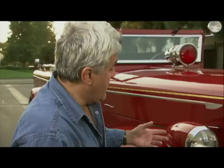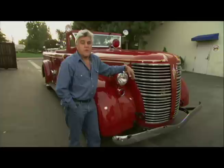Well, the one cool thing about fire trucks and ambulances and public service vehicles, you can usually get them pretty cheap because they're either pretty far worn out or just nobody wants them anymore. Well, that was the case with this one. This was bought by Warner Brothers to be their studio fire truck.